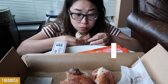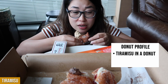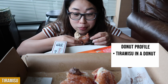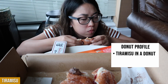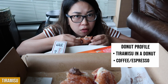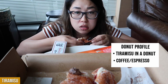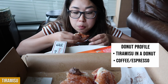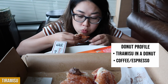This cream is straight up like eating tiramisu, and the donut itself kind of fills in for the ladyfingers. Oh, this just might be my favorite one. The coffee or espresso really comes through, like they did not cheap out on that. This literally tastes like tiramisu in a donut form, which it literally is. But oh my goodness, I'm so glad I ended on this one because this is my ultimate fave.